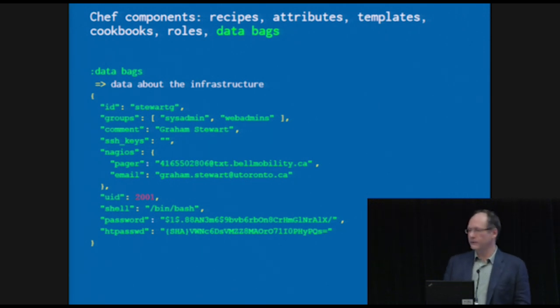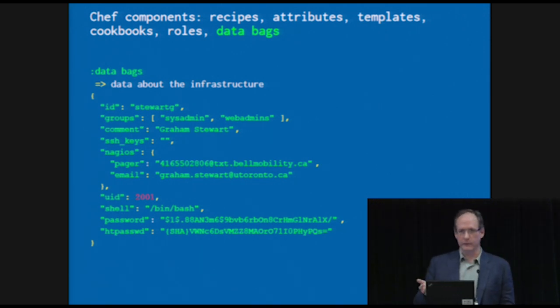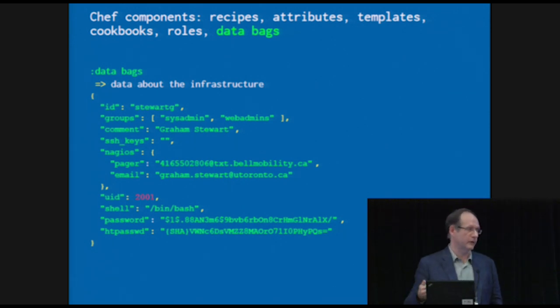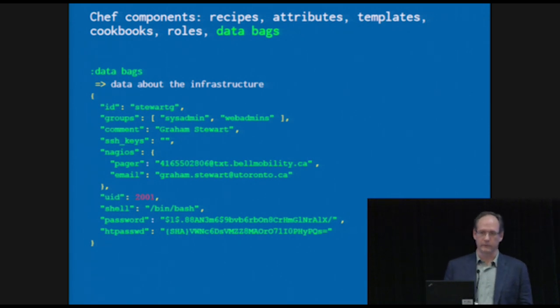And one of the beautiful things here is that, say you have 10, 20, 100 servers, you only need to create a recipe for creating a user account Stewart G on all your machines with this data, apply it to the 10, 20, 50 servers, and it will be present next time Chef Client runs. So I know I have an identical account on all my Linux machines. I know what the password is because there's a hash here. Feel free to reverse engineer it if you wish.